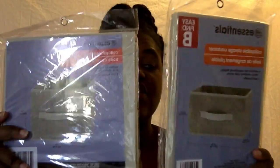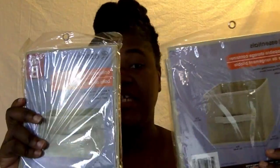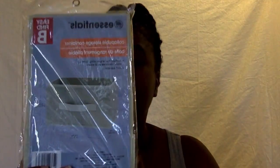So the next great find in organization and getting my life in order, I have so many products to review for you peeps. Even in my personal things, things that I have, I like perfume and nail polish. And I really feel like these storage bins, collapsible storage containers, are a dollar each. I have them in my children's room. They come in brown, this tan color, and then they also come in a black. I love these, and I've been hiding a lot of my mess in these containers. It's just for a dollar.